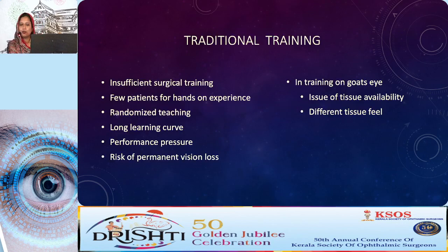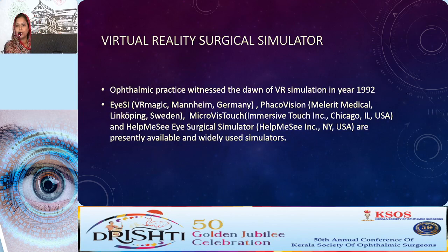In traditional training in ophthalmology, a trainee is considered to be competent upon completing a certain number of surgical procedures under supervision, which is heavily dependent upon the trainers. But the problem with traditional training is there will be insufficient surgical training due to few patients for hands-on experience, and randomized teaching by different trainers. There will be a long learning curve, and since we are doing it on a live patient, there will be performance pressure as well as risk of permanent visual loss. And if we are training on a goat eye, there is an issue of tissue availability as well as different tissue feel.